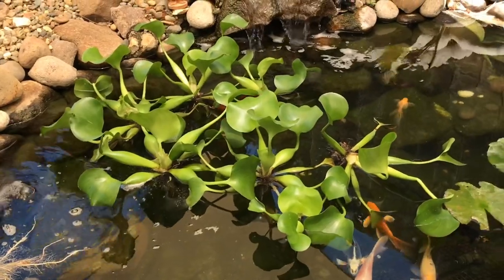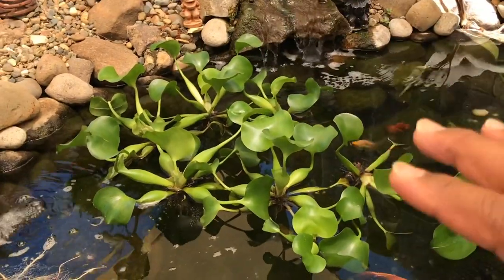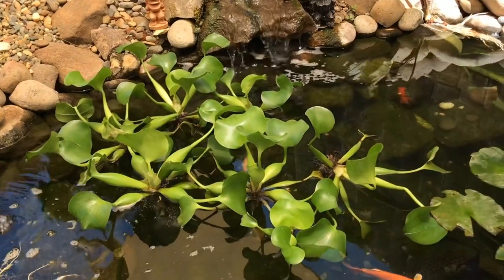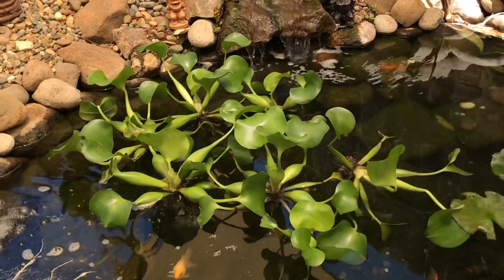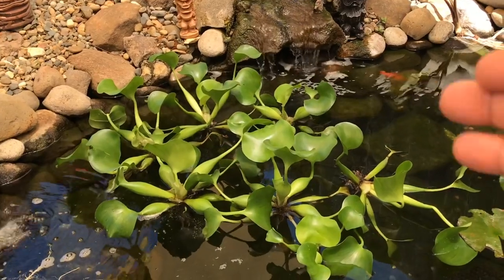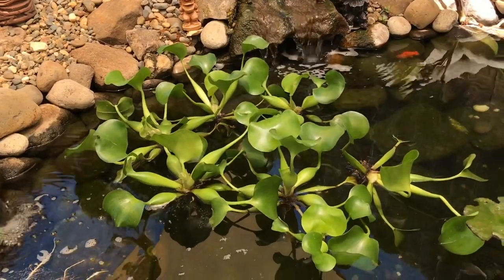Also, the root system is so thick that they actually can lay their eggs in the root system as well. This also sucks out a lot of the nutrients in the water, so it keeps those nitrates low in your pond, so it keeps it extremely healthy. So this is a natural filtration system for your pond. But not only that, it'll reduce algae too, because it'll suck up so many nutrients in the water that algae can't even grow. So there's a couple pluses there when it comes to your ponds.